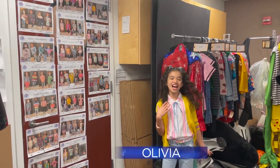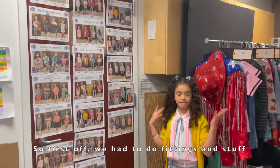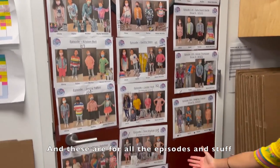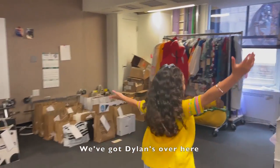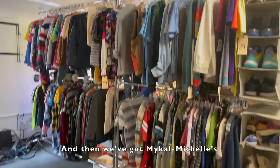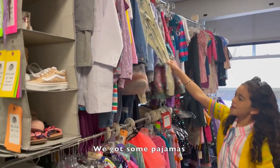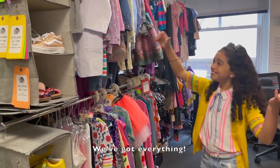Hi everyone, I'm Olivia and I'll show you the wardrobe room. So first off, we had to do fittings and stuff. So we have all of these clothes from our fittings and these are for all the episodes. Over here, we have all of these fun clothes. We've got Dylan's over here, Wrecker's over there, and then we've got Mykal-michelle's, and then mine. We got some pajamas, we've got dresses, we've got sweaters, we've got everything.